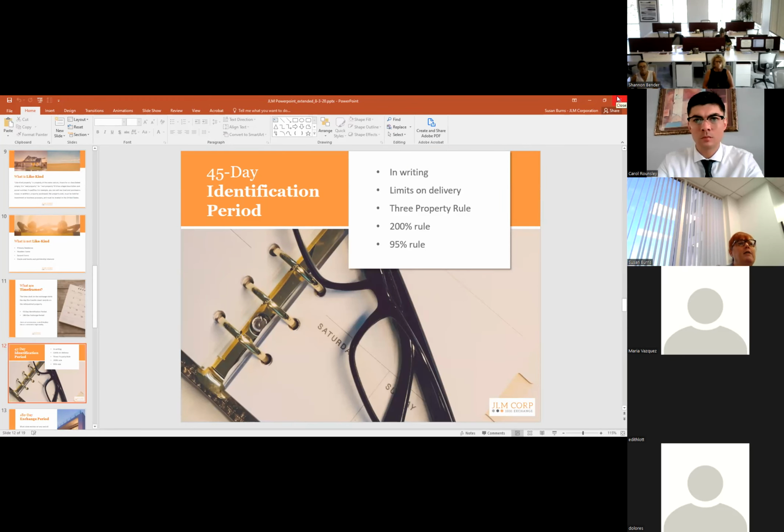So the 45-day identification period: within that 45 days, you must turn in to the accommodator in writing an identification form that we provide, listing property that you're interested in purchasing. That must be in writing, and there are limits on delivery. They need to be time-stamped. So you're talking email or fax.